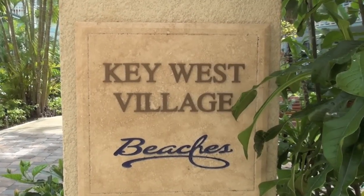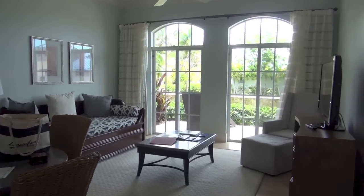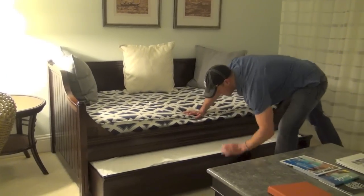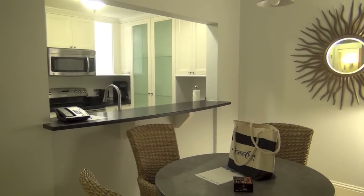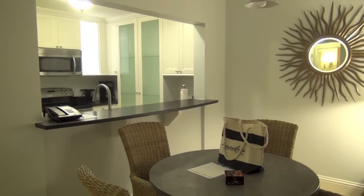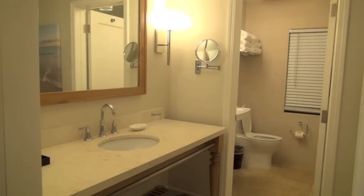We stayed in the Key West Village. Our one-bedroom suite was perfect for families. It has a roomy living room area with TV and couch that works as two beds with the handy trundle underneath, a full kitchen, a separate bedroom with king-size bed, and a great bathroom.